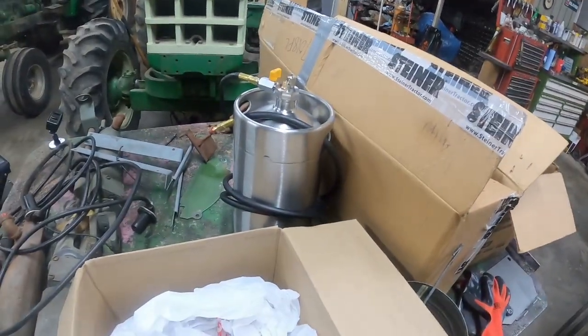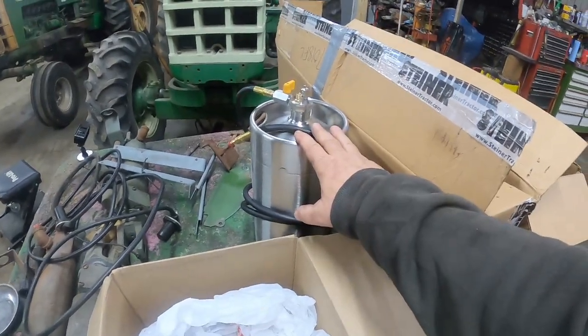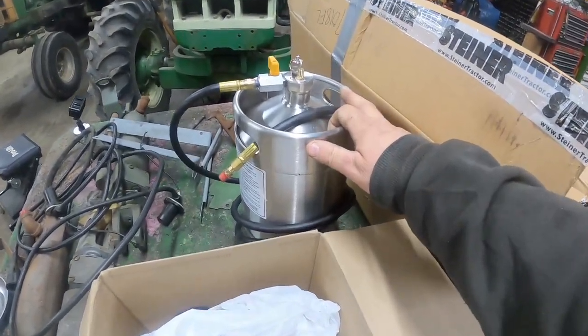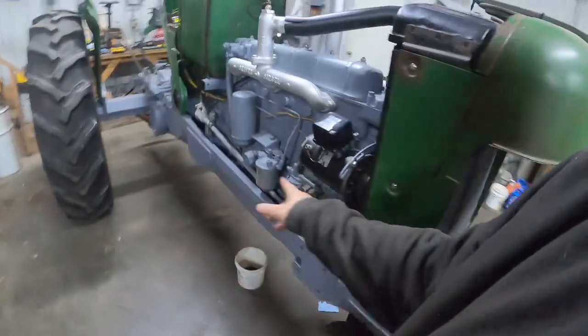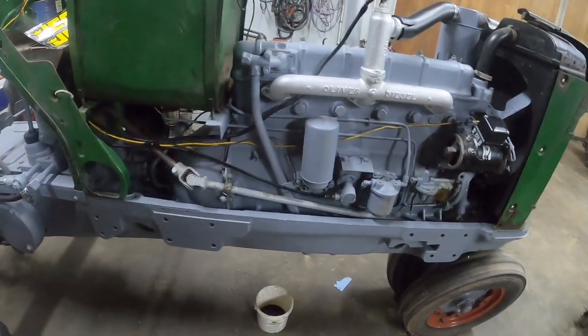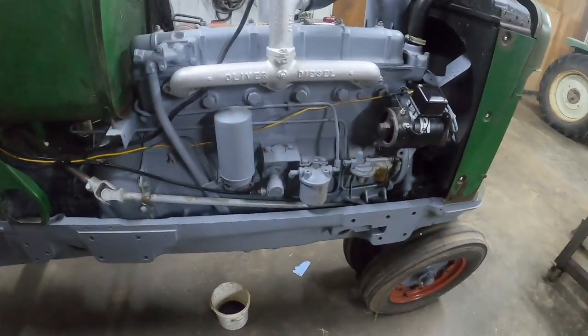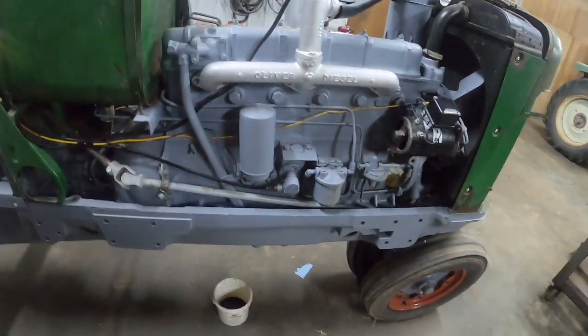I think we got enough for video here. But it's got John Deere break-in oil in the engine now, so I'm going to drain it, put it in this, pressurize it, hook it into the oil gallery, or galley, depending on who you are, and just pressurize the tank, and it feeds the oil into everything.